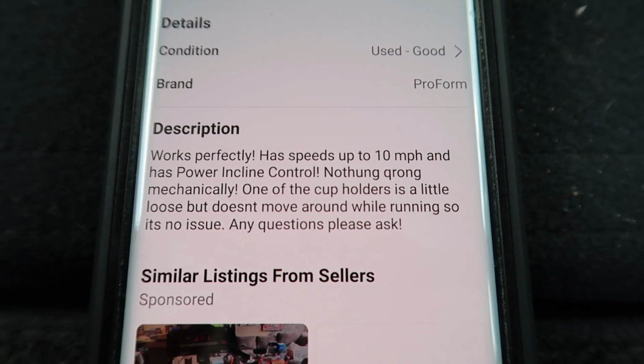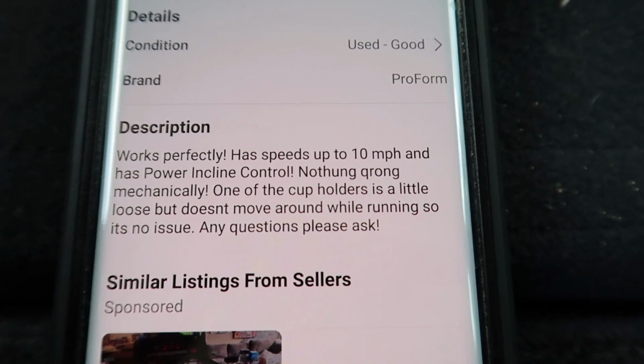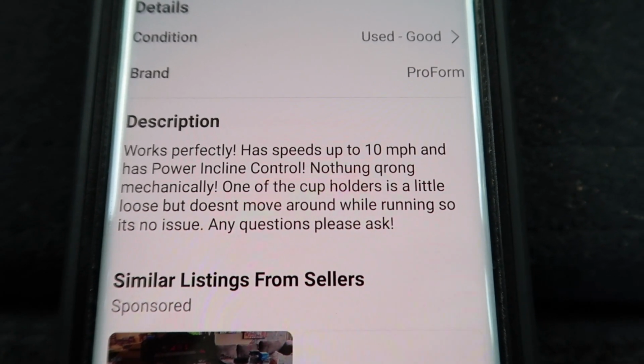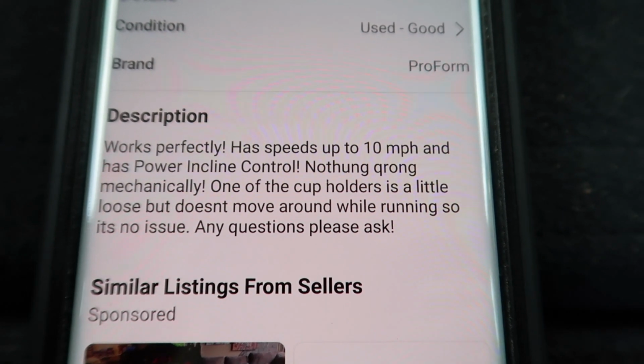A lot of them are manual, so I didn't notice that. I also spelled nothing wrong, both wrong, which is kind of ironic. I'm gonna have to edit that. Nothing wrong mechanically. One of the cup holders is a little loose, but doesn't move around while running, so it's no issue. Any questions, please ask. So, not bad. I listed it for $200.